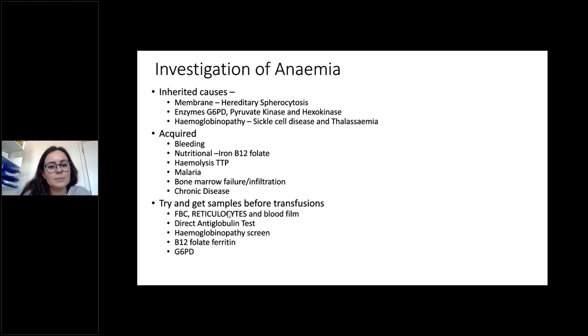And as an initial investigation, one of the single most useful tests you can ask for is a reticulocyte count, because this will tell you how well the marrow is responding to the anemia. So if it's a sort of bleeding problem, hemolysis, or sickle cell disease, you'll see an increase in reticulocytes. Whereas if it's a bone marrow infiltration or failure, chronic disease or nutritional, it will tend to be low. And again, the report of blood film might tell you if there are changes suggestive of spherocytosis or sickle cell disease.